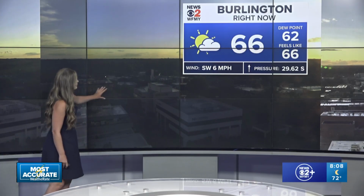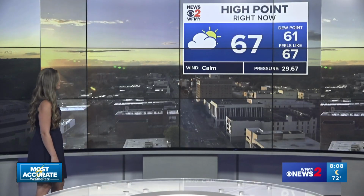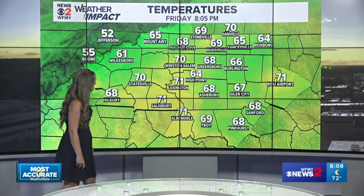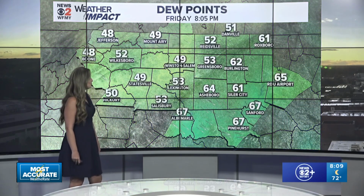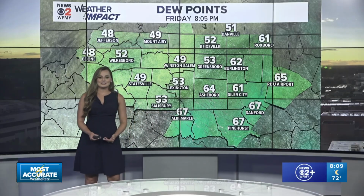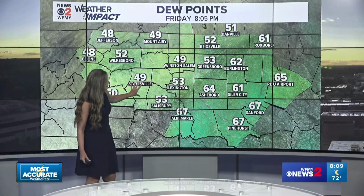So for right now in Burlington, I want to show you what's going on. Still plenty of sunshine as that system starts to move in and out of the area. We're in the mid to upper 70s. High Point, in the 60s. It is beautiful. Temperatures across the board: 64 in High Point, 68 in Asheboro, 71 right now in Lexington. And there go those dew points. We're currently watching them go from the more humid 60s and 70s that we saw yesterday, and here comes that cold front bringing in the much drier 40s and 50s for the next several hours.